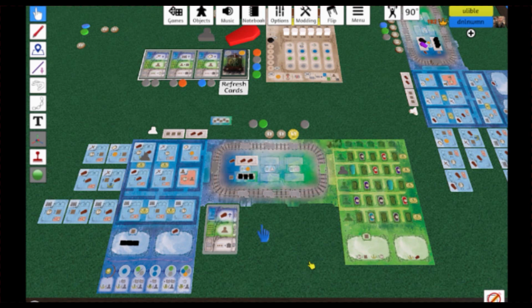And there is a question in the chat: how is player interaction working? Is there player interaction, Daniel, in this game? So it's pretty passive interaction in that it's the drafting of the cards and the discs. So somebody may grab that card you want before you get to it. There's not a lot of active player interaction. It is more of a Euro in that respect.